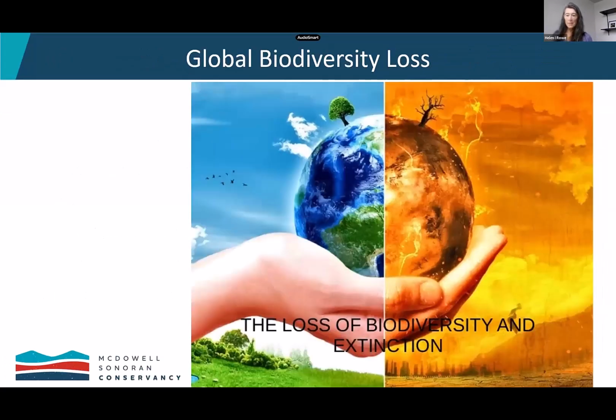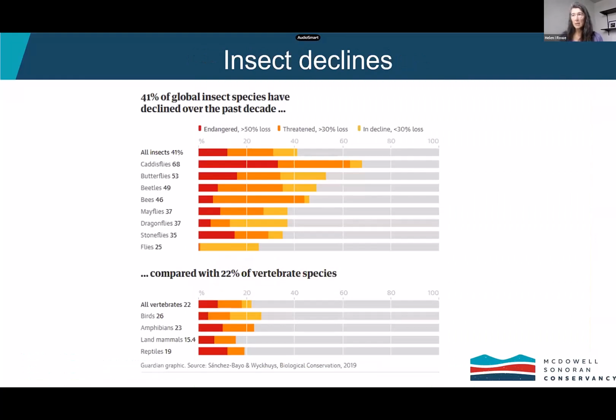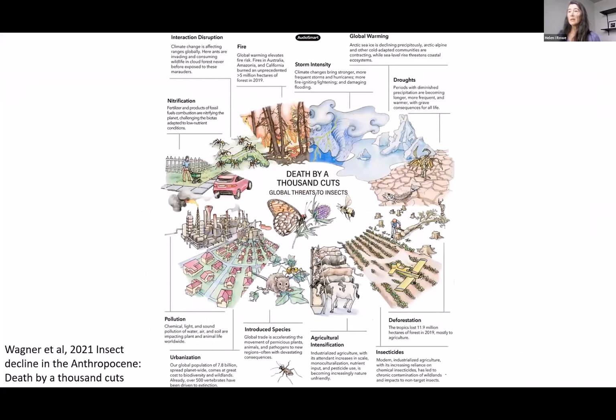So as many of you must know, we're experiencing unprecedented rates of extinction and loss of biodiversity. And so this sort of motivates all of our biodiversity projects. But thinking about it in terms of insects, insect declines have been almost double the losses as compared to vertebrate species. There are many reasons for insects having such high rates of decline, including nitrification, disruption caused by climate change, fire, storm intensities, global warming, droughts, pollution, urbanization, introduced species, agricultural intensification, insecticides, deforestation.